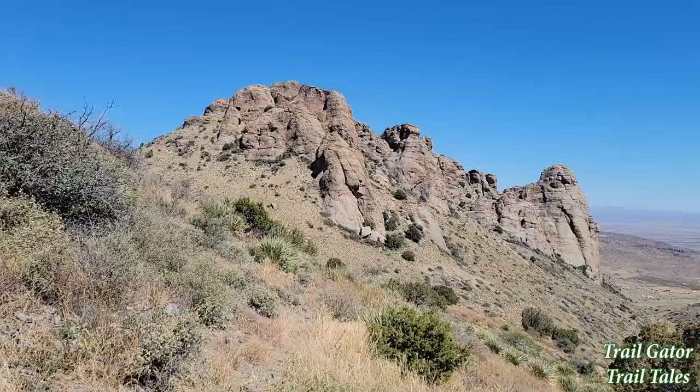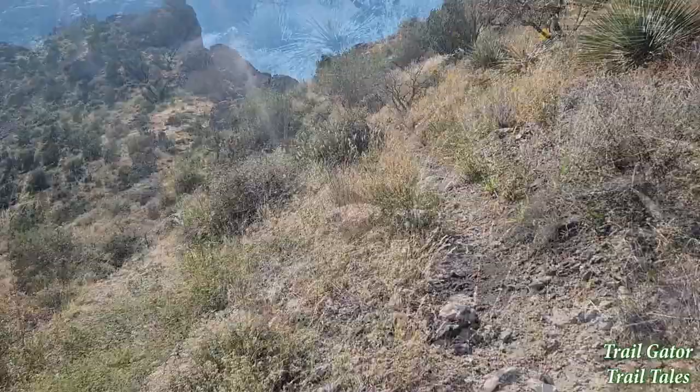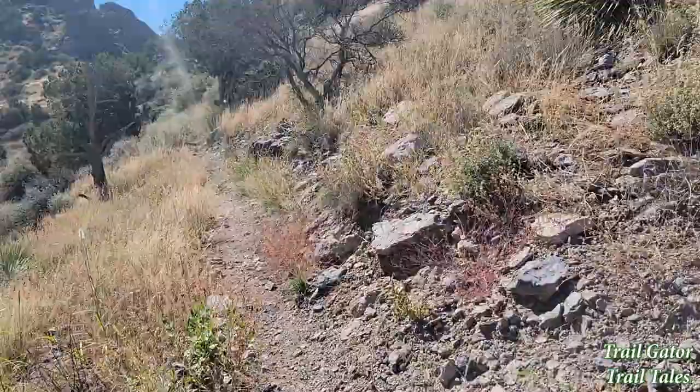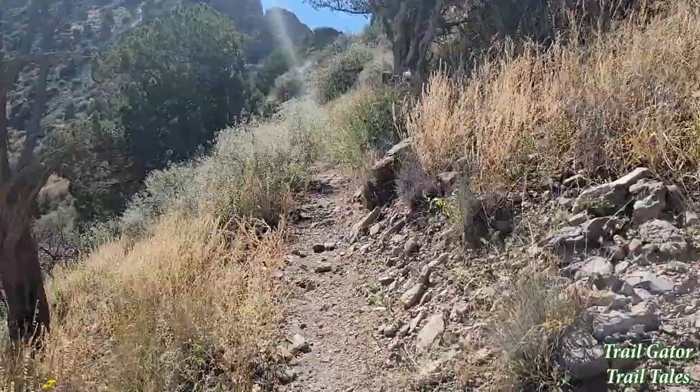So, we noticed a discrepancy in the mileage. The one sign said 9/10 of a mile. That'd be less than 2 miles round trip. The other two documents, the park map and the sign, say 2.3, 2.36, whatever. So I think the difference is that original mileage was when it came straight up the mountain. And I think they have added switchbacks. That's what I think. Hello, butterfly.